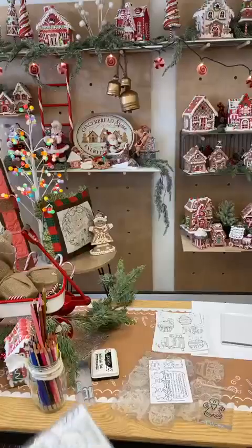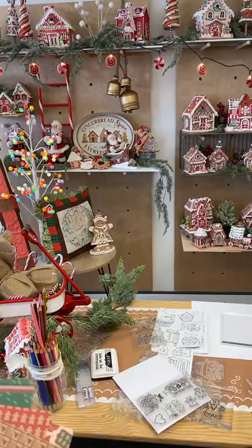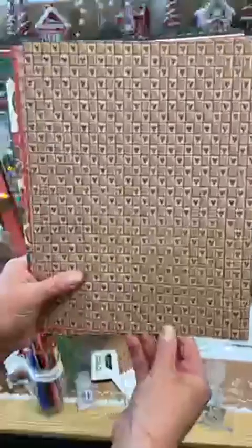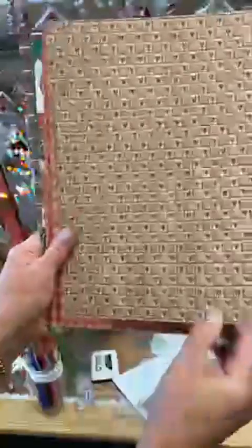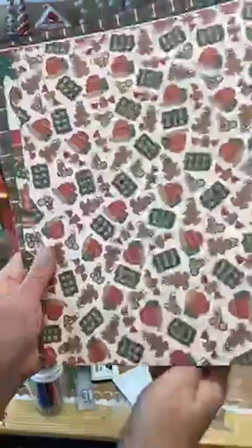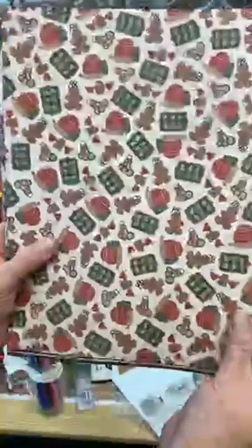And then again, the papers, let's show those cute papers. So if you're part of the paper club, there are four different papers, they're double-sided. So it has a cute gingerbread and that darling brown check. It has the baking all over. How cute is that? Hit the heart button.